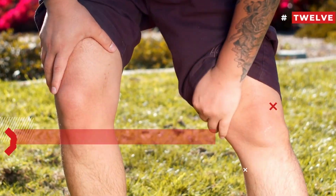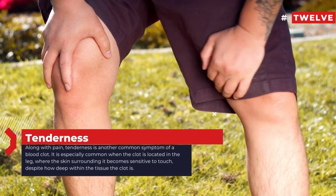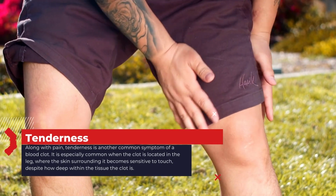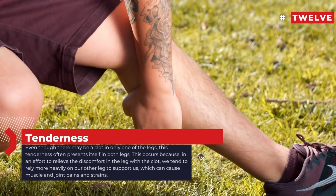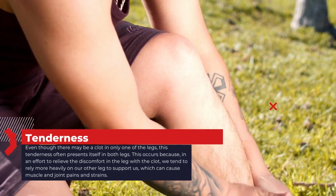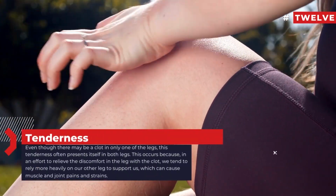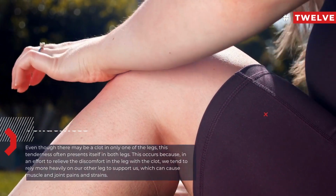12. Tenderness. Along with pain, tenderness is another common symptom of a blood clot. It is especially common when the clot is located in the leg, where the skin surrounding it becomes sensitive to touch, despite how deep within the tissue the clot is. Even though there may be a clot in only one of the legs, this tenderness often presents itself in both legs. This occurs because, in an effort to relieve the discomfort in the leg with the clot, we tend to rely more heavily on our other leg to support us, which can cause muscle and joint pains and strains.